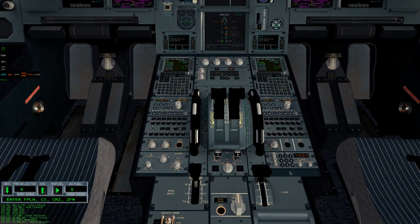Delta 1321, push at your discretion, advise ready to taxi, expect runway 13 right for departure.